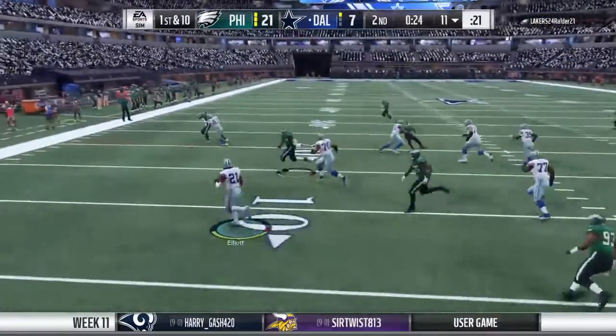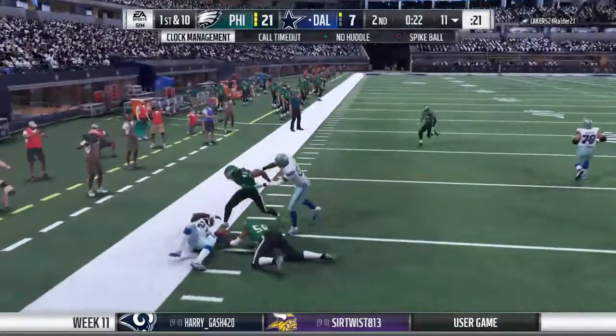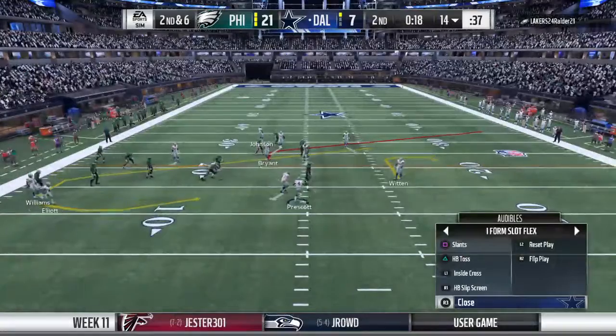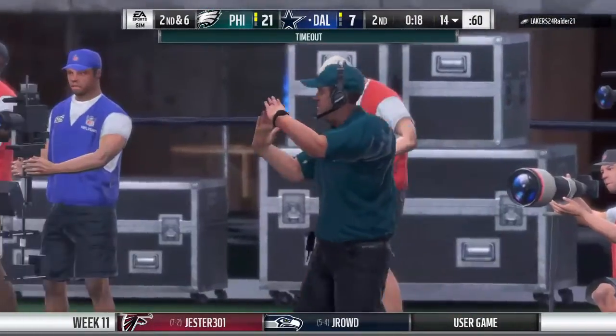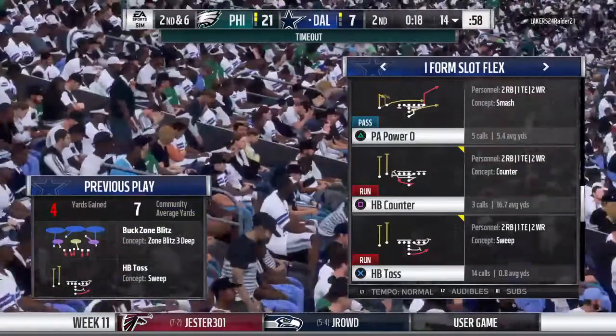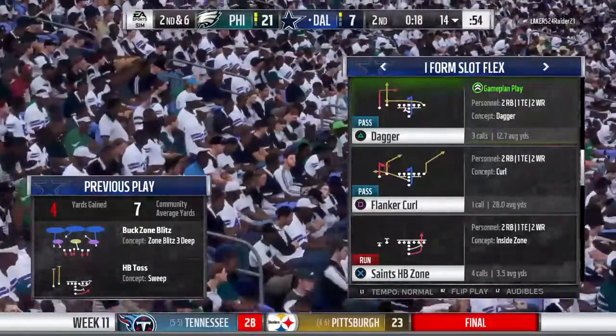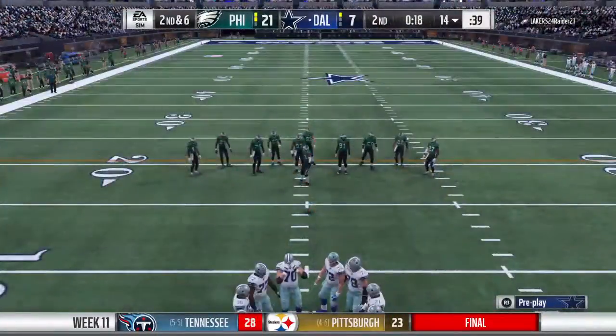They'll start the drive with Elliott. And he'll find some room to get this up to about the 14. Yeah, give him 4 yards there. It'll be 2nd and 6. And now the Eagles going to signal for a timeout. It's just their first, so they'll have 2 remaining here before we get to halftime.